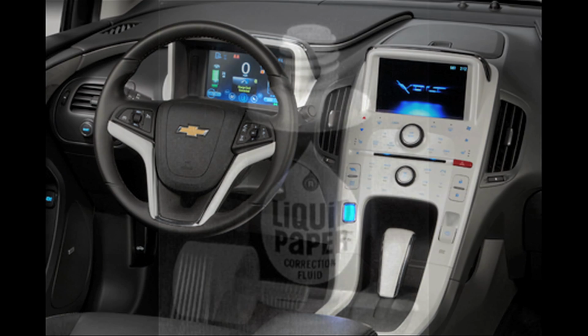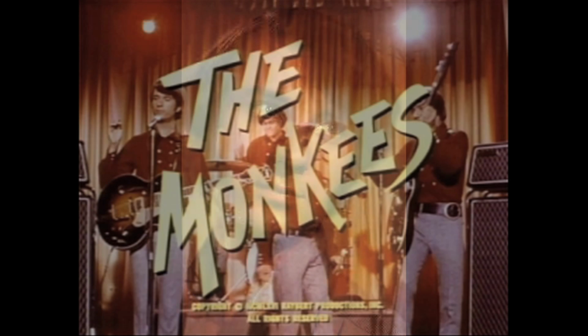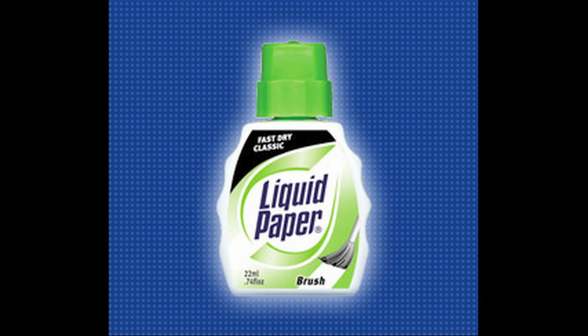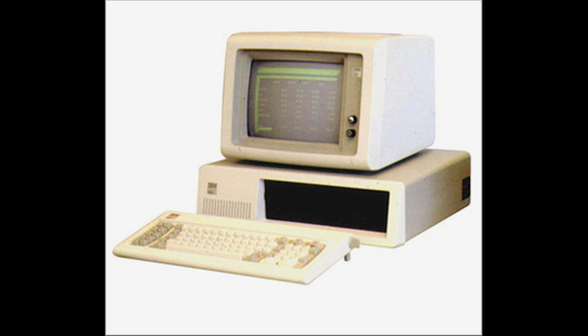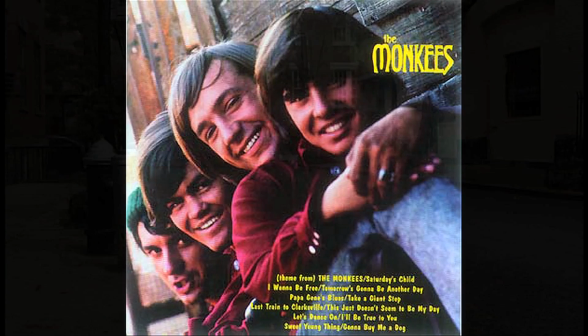By the way, did you know that liquid paper was invented by a Texan named Betty Nesmith Graham? She was also the mother of Mike Nesmith from the 60s TV show and pop group The Monkees. Betty sold liquid paper in 1980 for $47.5 million. That was right before everyone started using personal computers and printers. Betty died 6 months later at the age of only 56 and left her entire fortune to her only son, Mike Nesmith. Now you know.